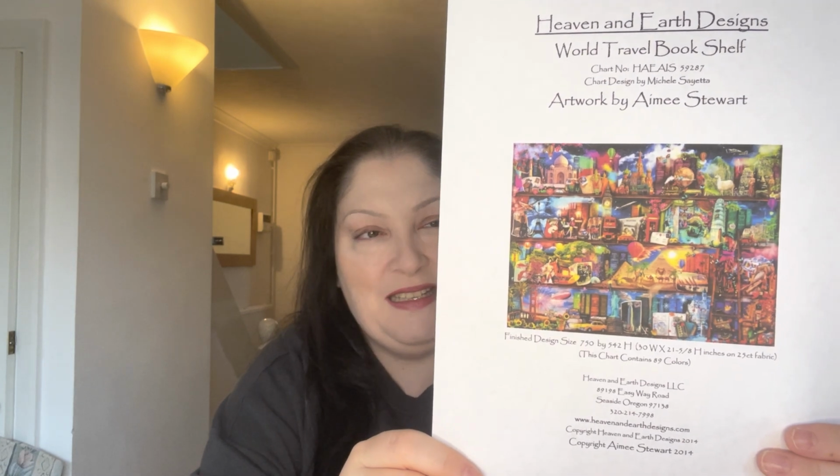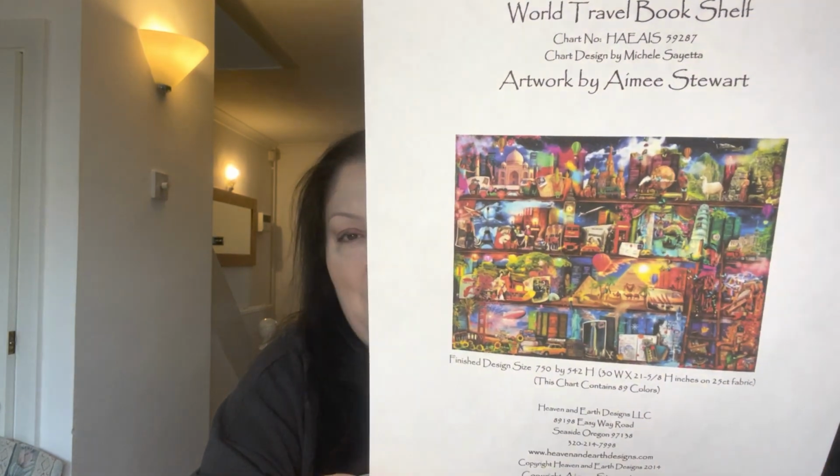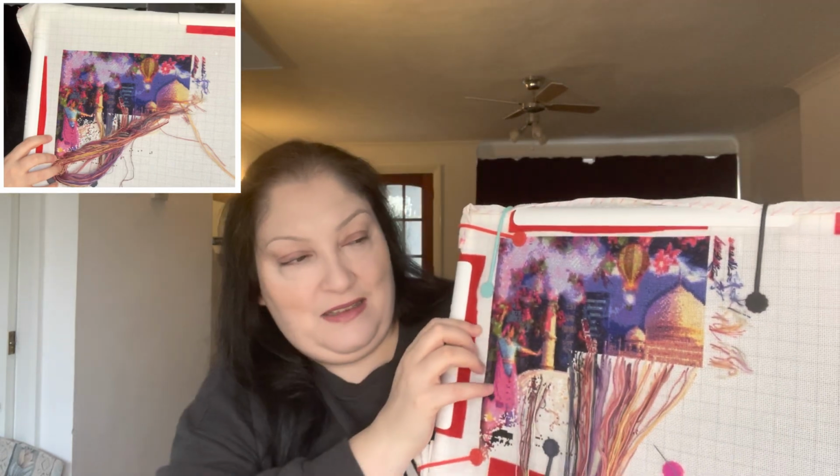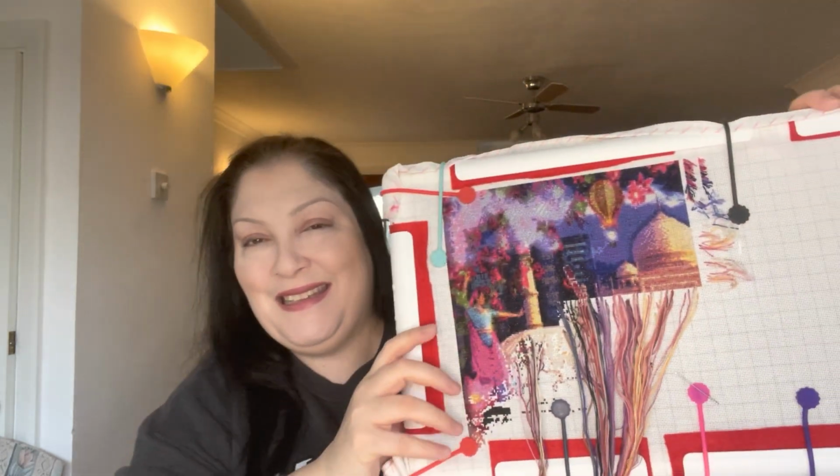Then I worked on my largest piece, which is my World Travel Bookshelf by Amy Stewart. And yeah, really gorgeous design. There's so much in this piece, and what I love about stitching on it is that as soon as you start stitching, you see a part of the design come out. I changed my frame because, as many of you know, I had it on a very large frame, so I've changed it to a smaller one. This is where I'm at.